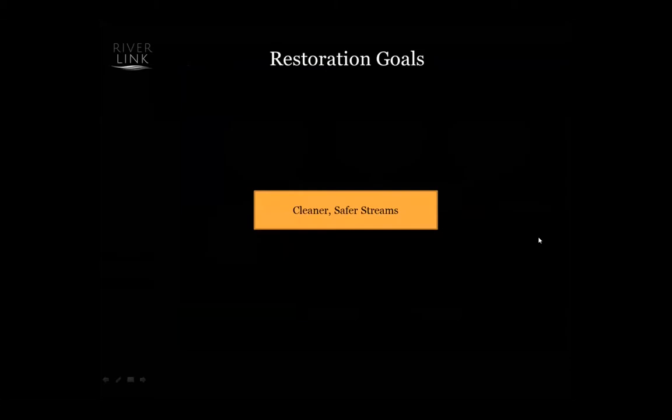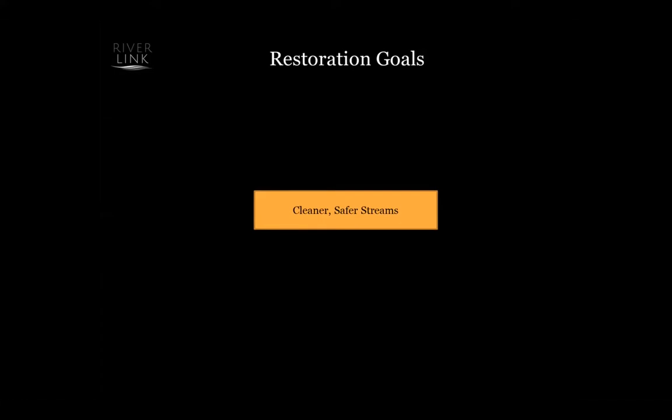Okay, so now that we know more about the state of the Central Asheville watershed, I want to talk about our specific goals for restoring the watershed. The overall overarching goal would be to have cleaner, safer streams. We acknowledge that these urban streams will never be restored to the level of, say, a stream in the heart of Pisgah National Forest. That's not what we're aiming for. But we believe that by implementing this restoration plan over time, we can achieve cleaner, safer streams, streams that we can feel good about kids getting into and exploring.